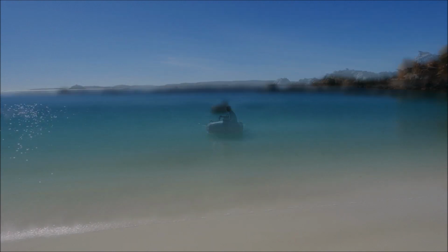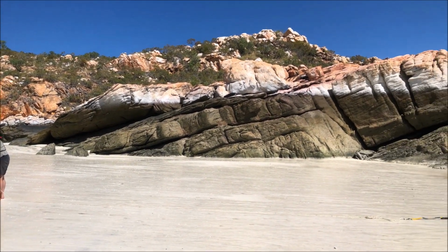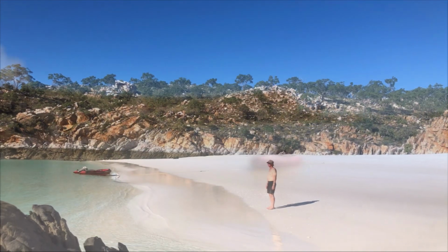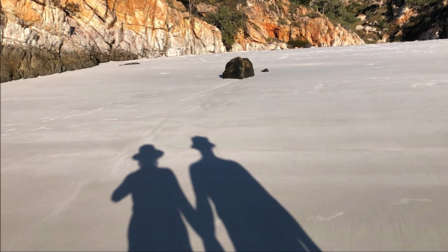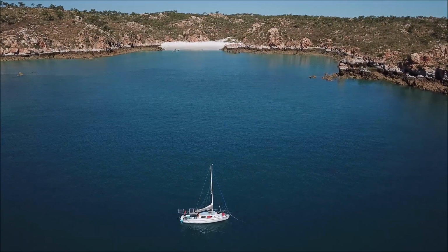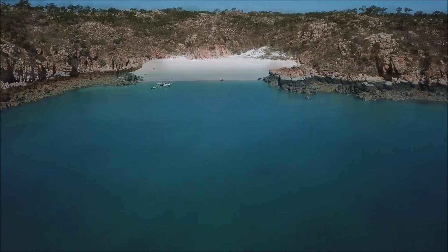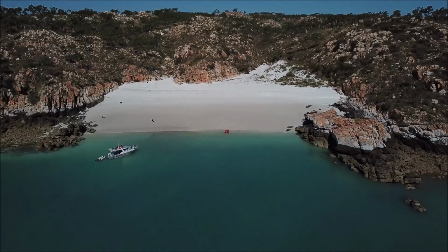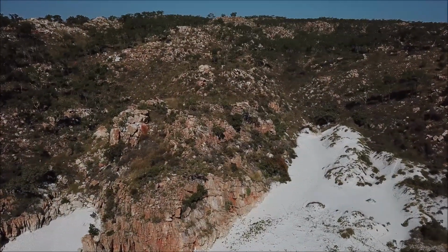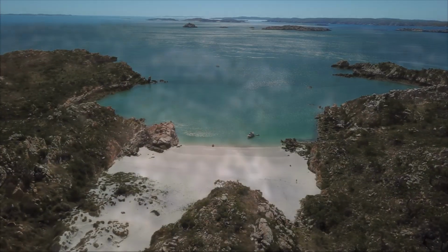Silica Beach is named for its fine white sand, which along with its azure waters make it a picture-perfect location. The cruising guide suggests it is possible to walk south across Hidden Island to witness Whirlpool Pass. In its current state, that would be a major undertaking with thick spinifex and many kilometres of boulder-strewn landscape to traverse.